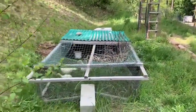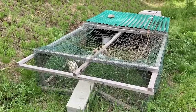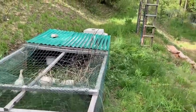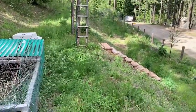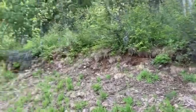So again, these guys will be in here for a week, kind of rehome them to this place, and then we'll prop this thing up, and it'll kind of be a shelter for them. But if these turkeys are like every other year, those turkeys will end up making their home wherever they want, and usually it's not in these shelters. It might be in those shrubs up there. Who knows? We'll see.